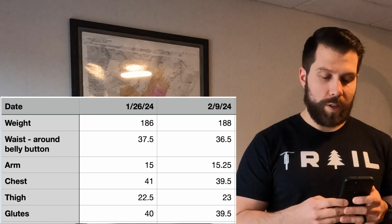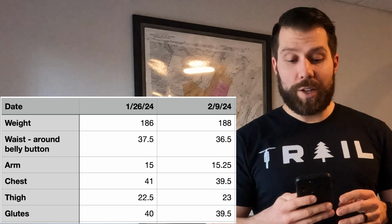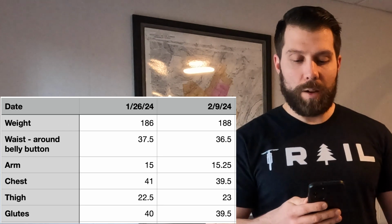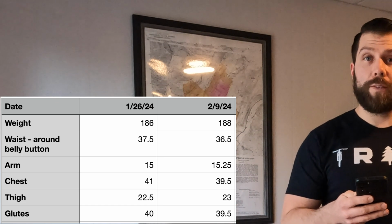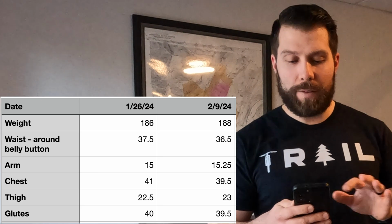I gained 1/4 inch in my right arm, 15.25 inches now. I lost 1.5 inches around my chest. My chest is now 39.5. My thigh went from 22.5 inches to now 23 inches, so I gained half an inch in my thighs. Around my glutes went 39.5 inches, so I lost a half inch there.